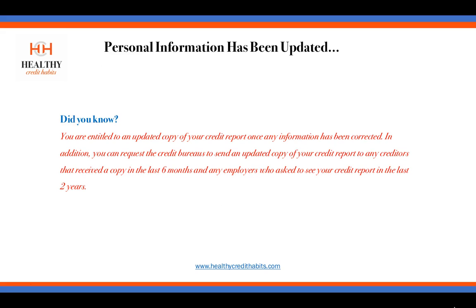Last but not least, let's say you follow steps 1 through 3 and you've achieved the desired result. You are entitled to an updated copy of your credit report by default because negative or outdated, incorrect information has been updated. In addition to that, you can also request that the credit bureaus send an updated copy of your credit report to anyone who has requested it within the last 6 months, in addition to any employers who have asked to see your credit report within the last 2 years. This is definitely something very important that you guys should think about.